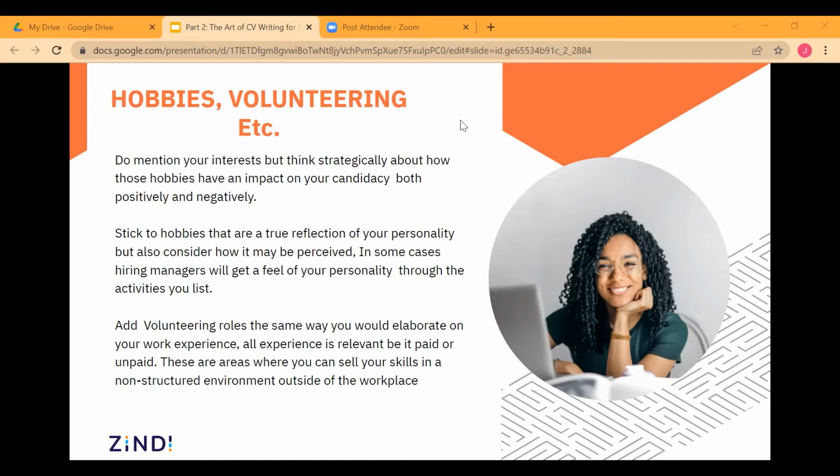Saying "I like to read" doesn't mean you're a geek, or "I like to play chess" doesn't mean anything bad. You just need to stick to hobbies that reflect you as a person and show an insight into your creativity, but at the same time remain within a professional context.